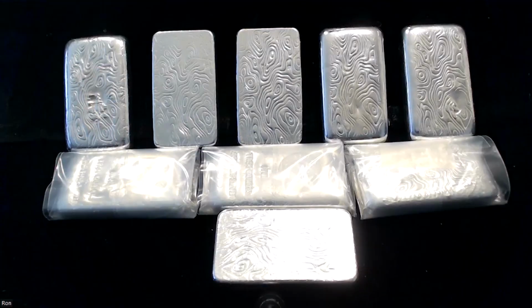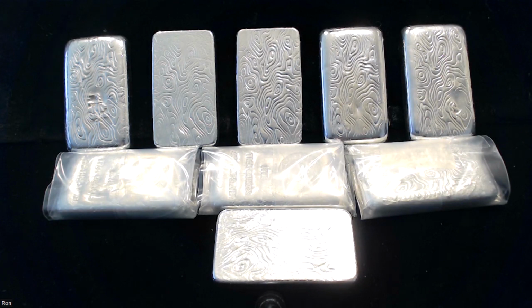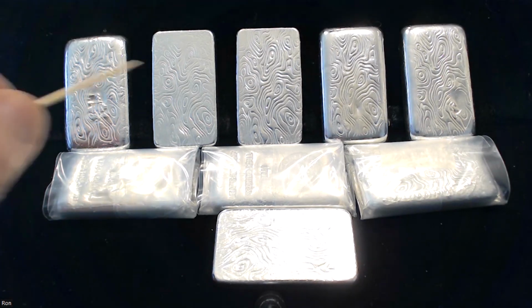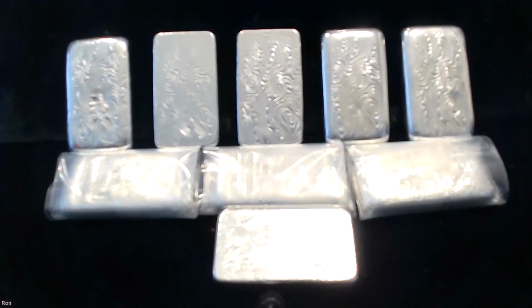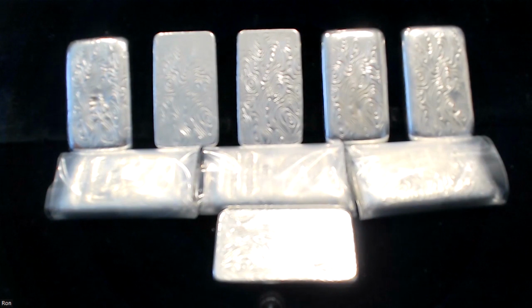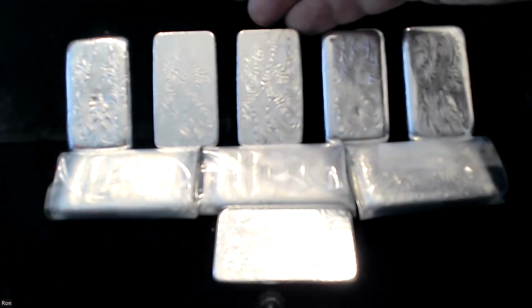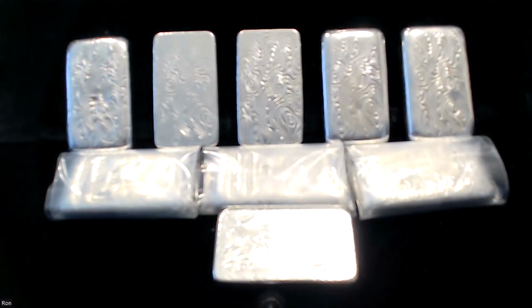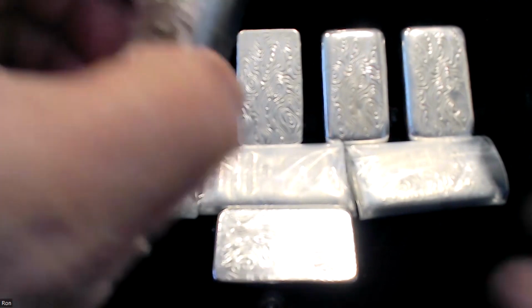What you're looking at now are 1, 2, 3, 4, 5, 6, 7, 8, 9 silver bars. And that jewel just went out of focus, didn't it? They have such beautiful patterns on them. I really want you to see and enjoy the patterns that are on these silver bars.